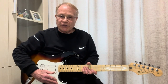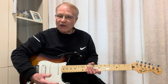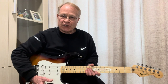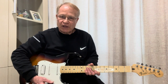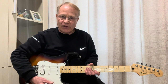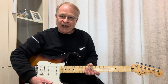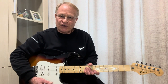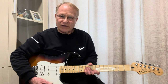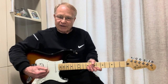Up until only a few years ago, you could buy a real Fender Strat that was made in either China, Mexico, Japan, or the US. Unfortunately, Fender decided to stop manufacturing branded Fender Strats in China about 3 years ago. So that left Mexico, Japan, and the US. And today, the best value real Fender Strat that you can buy is made in Mexico, in Fender's own factory in Ensenada.